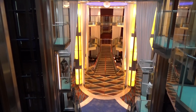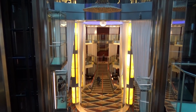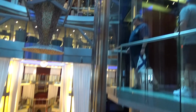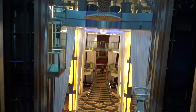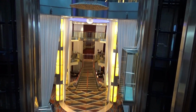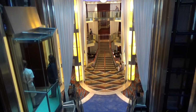Here we have the lobby of the Celebrity Equinox, and it's not a giant lobby, but it's a very pretty lobby. You also have these great glass elevators that go all the way up. This is the main elevator section. There's only 2 areas where you can get elevators. This is one of them, and there's another one by the back of the ship. But the lobby is very nice, very clean.